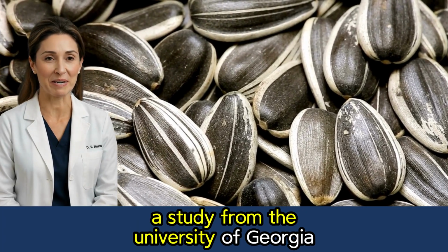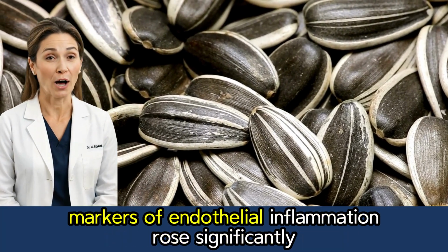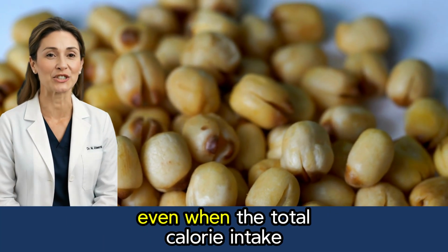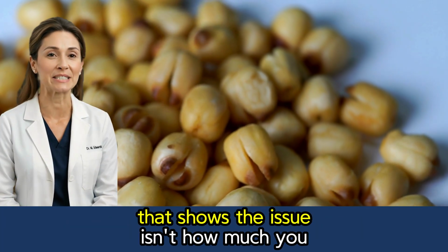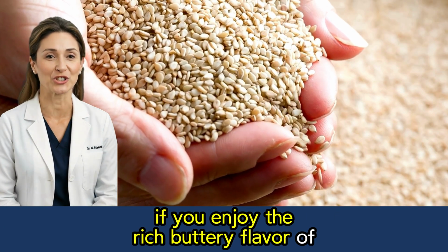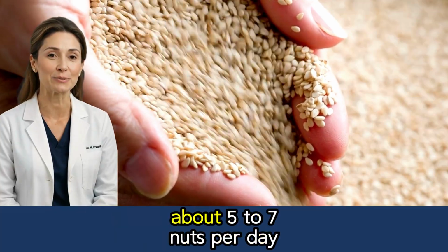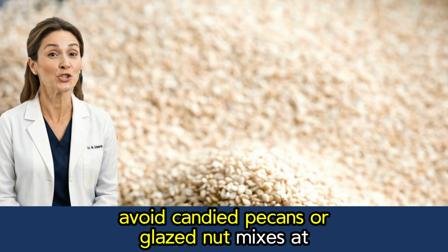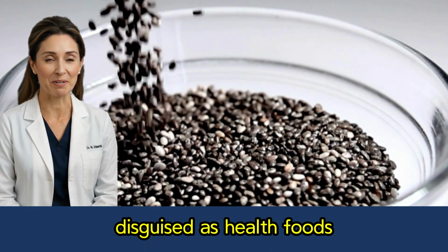A study from the University of Georgia found that when pecans were sweetened and cooked with margarine, markers of endothelial inflammation rose significantly within just 2 weeks, even when the total calorie intake remained within recommended limits. That shows the issue isn't how much you eat, but how it's made. If you enjoy the rich, buttery flavor of pecans, stick to the raw, unflavored kind, and keep portions small, about 5 to 7 nuts per day. Avoid candied pecans or glazed nut mixes at all costs. These are essentially desserts disguised as health foods.